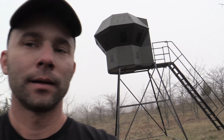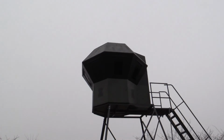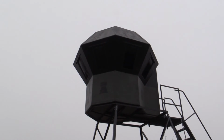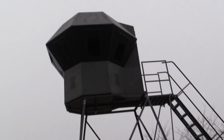Another cool feature about this blind is on the outside. You can notice the paint scheme. The band around the windows, it's painted black. And the top and the bottom, it's got that olive green color. It just makes it more like it's in a shadow. You can see the shadow silhouette that it just makes. You just can't see inside.